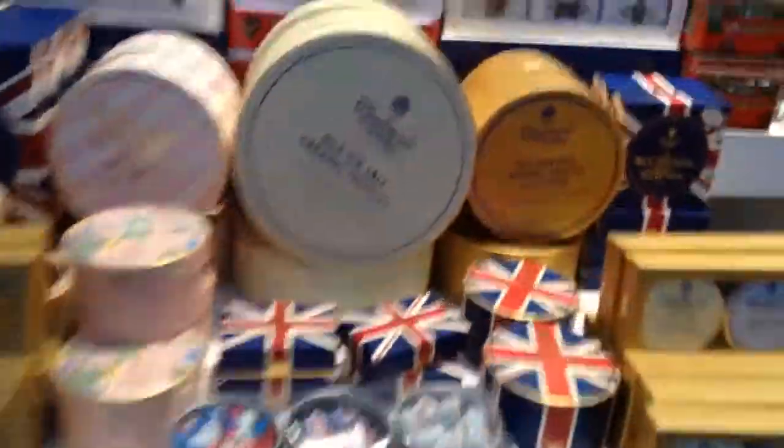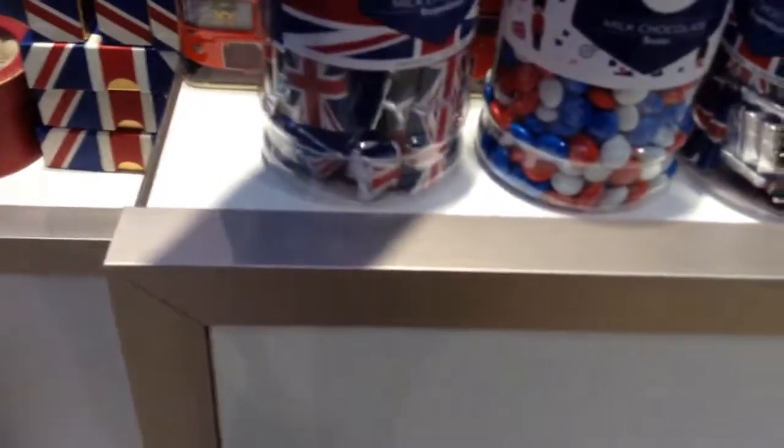Okay, so when we enter, they have some gift section. What is this? Liquors? Oh, milk chocolate. Wow. Oh, look, it's a cute bus. It's a biscuit box. Looks pretty nice. Oh, China. This is all China ware. It looks pretty cool.